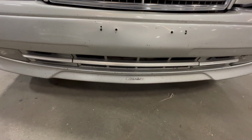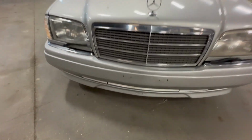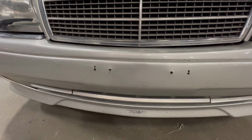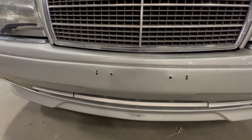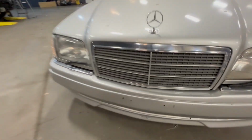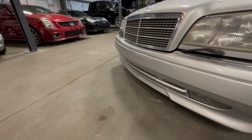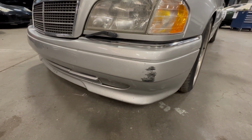It's not torn apart. It still has the AMG badge on it, which is cool. Unfortunately, I'm not a big fan of front license plates, but especially when they drill into the bumper, because then they take them off and you're left with that. But not a big deal. I can always put another front plate, and then just a scratch right there.